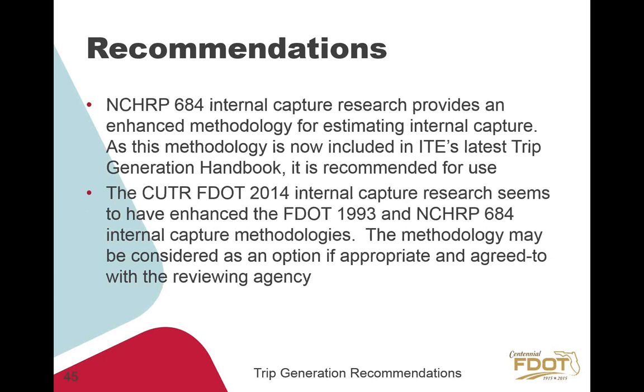As the NCHRP 684 methodology is now included in the latest ITE trip generation handbook and seems to be more accurate than the traditional ITE 3-category method, we recommend its use for estimating site internal capture. And since the Cutler FDOT internal capture research seemed to have enhanced the NCHRP methodology even further, it may be considered as an option for analysis if appropriate for your site and agreed to with the reviewing agency.